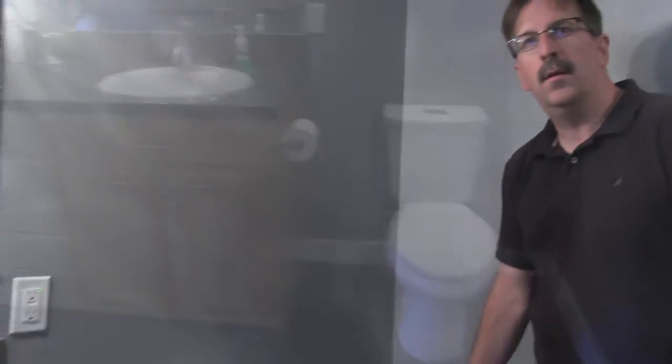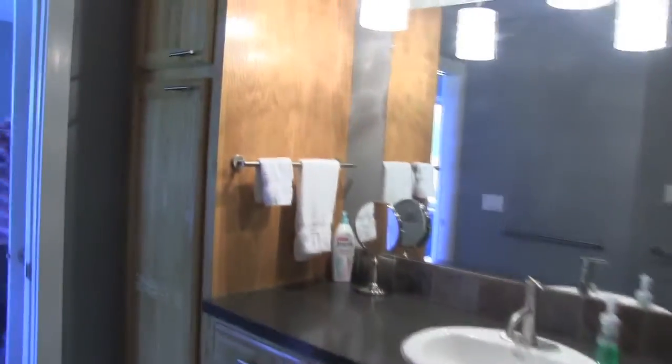And here we have dual flush toilets throughout the home. We have low flow fixtures on every fixture in the home. And again, we have cabinetry that's built by the Amish.